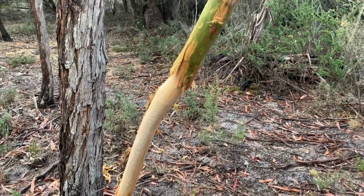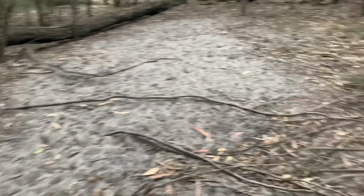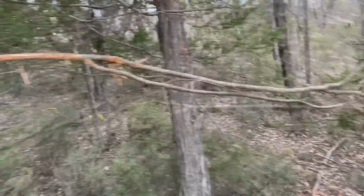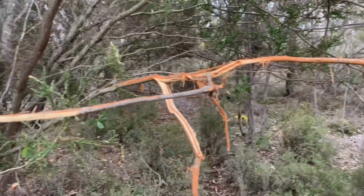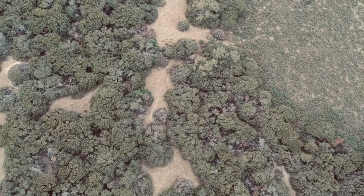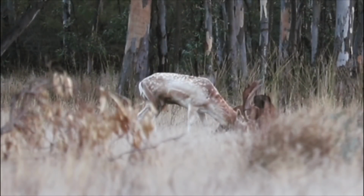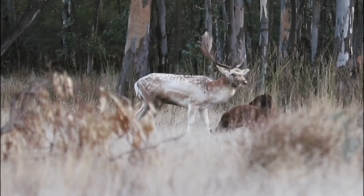But before the rut begins, these scrapes are still there. They're just not turned over and they're not being used as much. But when you've got a dog that knows how to find them, it's really invaluable. Later on, you've got a map in your mind of the area and where the scrapes are, and you can go to these and rattle in a buck or even locate a bigger animal when the rut's in full bloom.